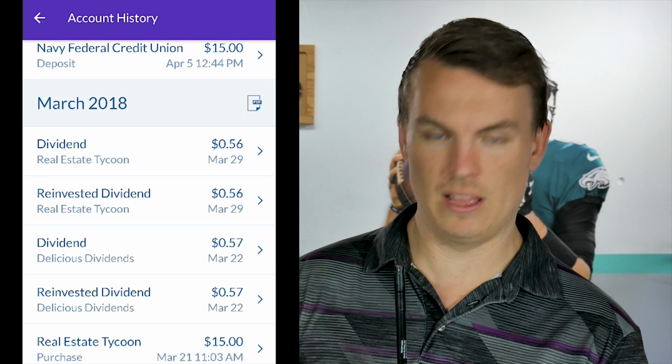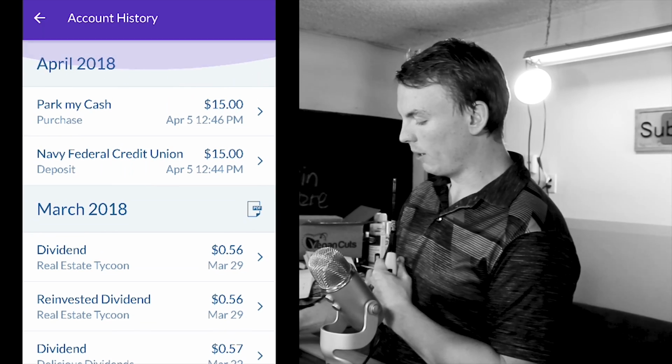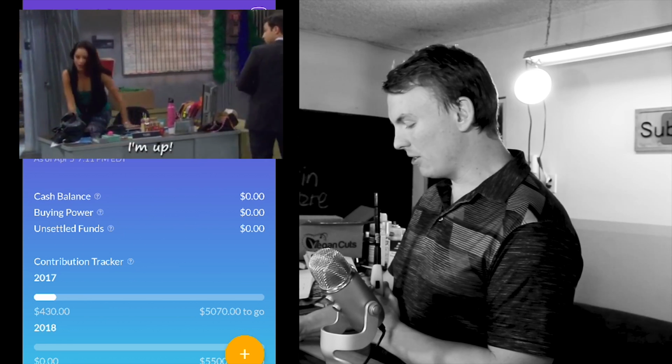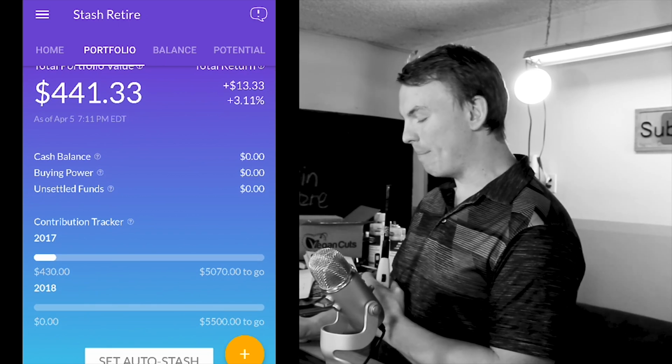And then up here is the deposit I made today, where I deposited $15 and bought some Park My Cash, bringing that back up to 25%. As far as my overall portfolio goes, I'm up about $13.33. Right now I have a holding of $441.33. Last year I did not max out my Roth IRA.